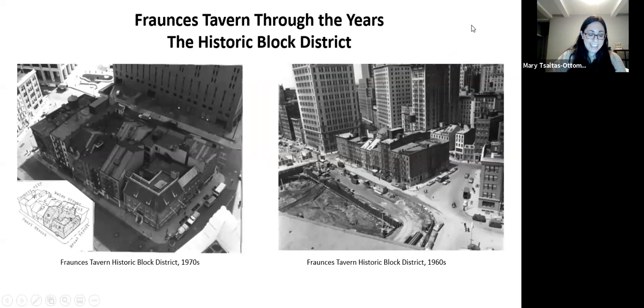And then I like to show these because it's important to understand just how unique this area is, especially to Lower Manhattan. In 1965, 54 Pearl was designated as a New York City landmark. And in 1977, the entire block was designated as a historic district on the National Register of Historic Places. In the late 1960s, famed architecture critic for the New York Times, Ada Louise Huxtable, wrote about the historic block district.